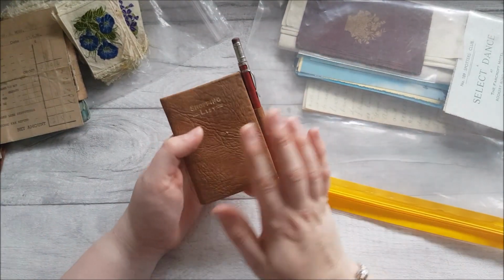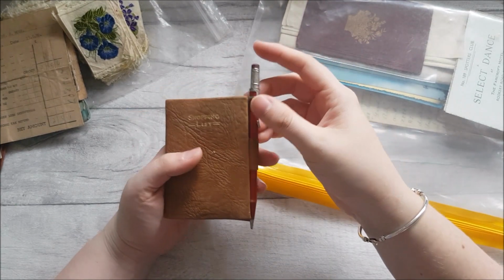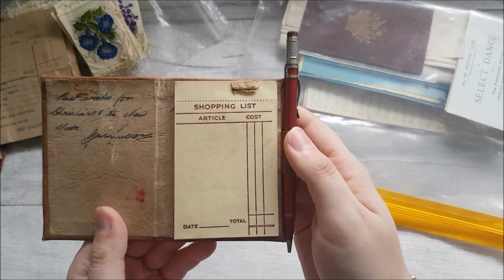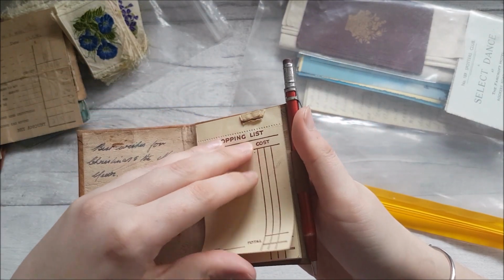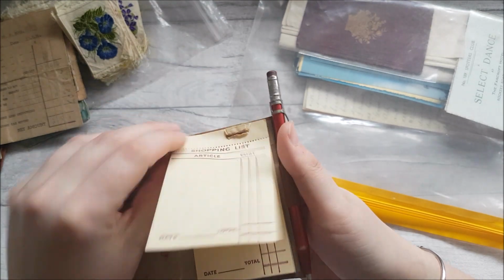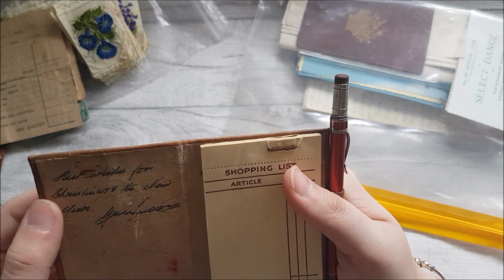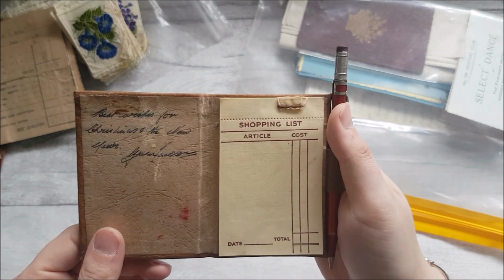And this, I just love this. Again, when this is probably finished, I'll probably use this as a tiny journal, but it comes with an original pencil. And just look at that. Look at that paper. I just love that. That is definitely going in journals. I'll probably take that staple out. So it says, best wishes for Christmas and the New Year. And I'm not sure what the name says.